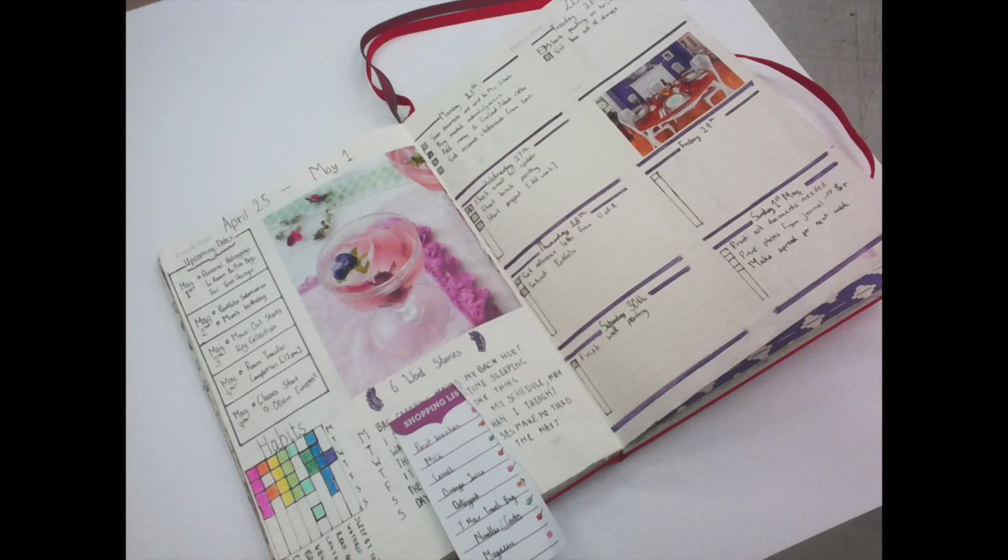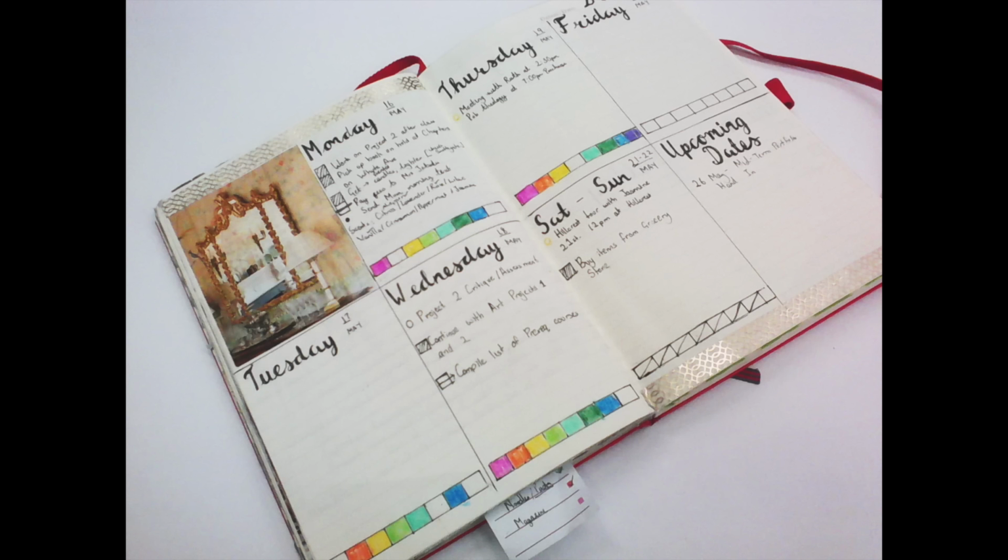And she also adds sections for upcoming dates, for her weekly habit tracker, which then she breaks down into a daily habit tracker by adding a strip underneath each section of the week, which I think is a really cool idea, and I like how she switched up her layout based on what she needed to do and find the way that was most efficient for her.